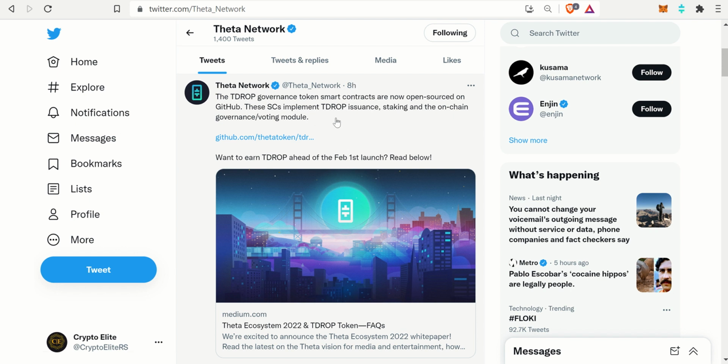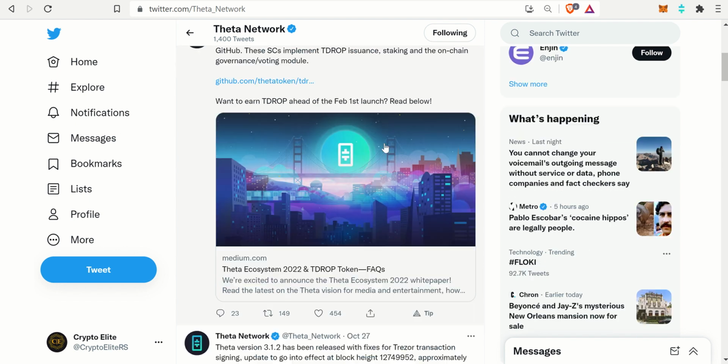And I'll just read this tweet to you. The TDROP governance token smart contracts are now open source on GitHub. These SCs implement TDROP issuance, staking, and the on-chain governance / voting module. And we'll check out the website here in a second. But why is this important? Oh yeah, and they linked the Medium article. I'll post it in the top right-hand corner where I went over this article in the past.